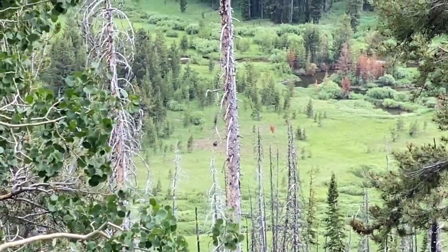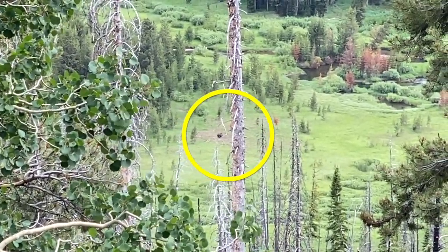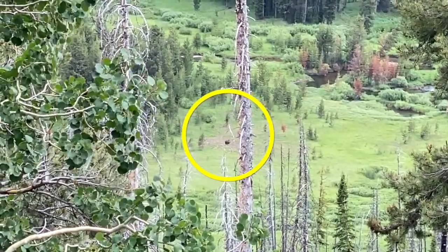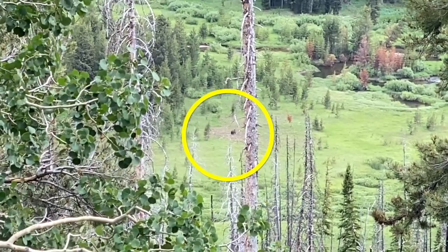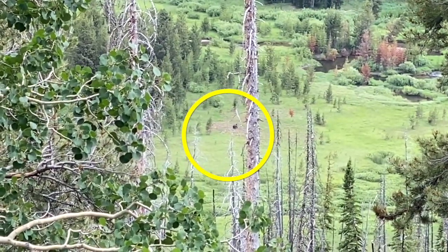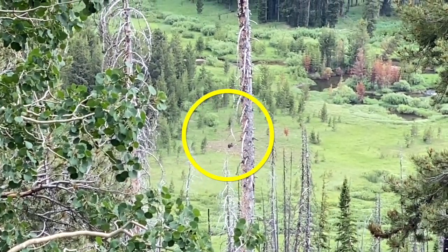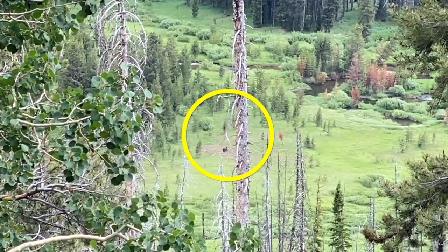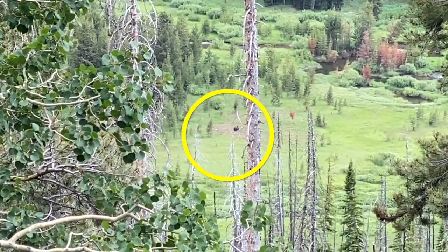All right, viewers, right in the middle of the screen down there, that brown dot, is a grizzly bear. Can't see it very well here on the phone. We did get a chance to see it on a spotting scope. Looks like he's digging around in the ground there for some grubs or something, but that is a grizzly. Yes, an actual grizzly bear. Katie jumped when she saw the bear in the spotting scope.